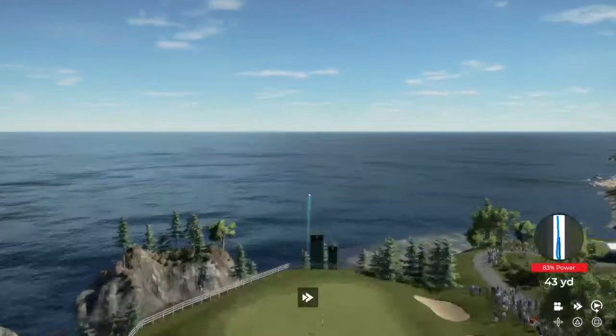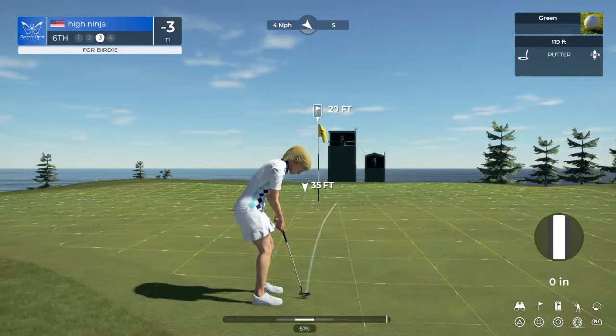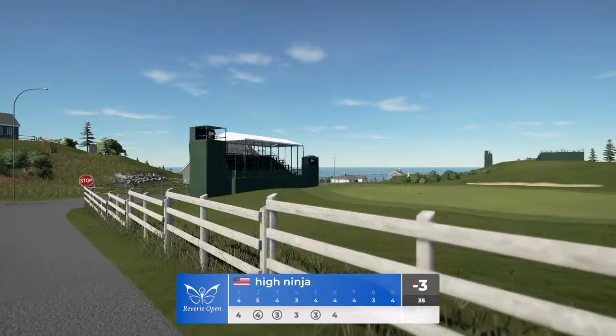Well, I'm sure she'll take that one. And this one for back-to-back birdies. Looking really good, this one. And they'll walk away with a par on this one. So no change on the leaderboard for this player after that hole.